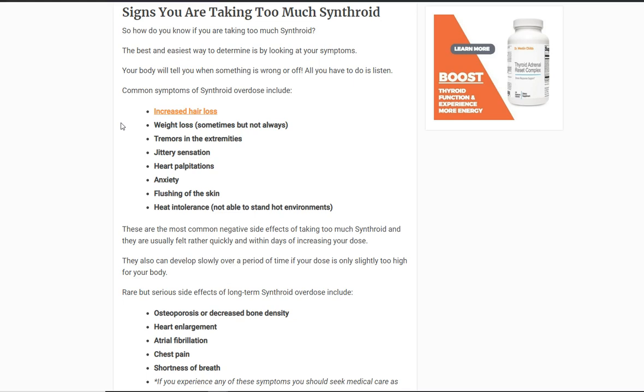Another one is weight loss. Now this does occur, but not always. In fact, it's common for some people to take too much medication and gain weight as well, so don't just assume that that's the only thing that can happen, although some people do lose weight.